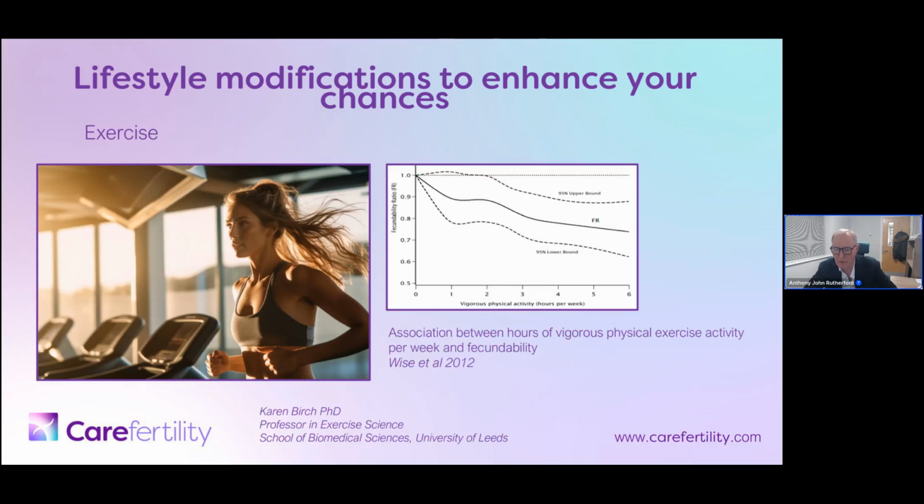Here's a strange one though. What about exercise? We all want to be fit. Everybody's telling us we want to be fit. But it's the type of fitness that you do. If you do high intensity training for more than 3 hours a week, you're going to reduce your chances of getting pregnant by up to 40%.